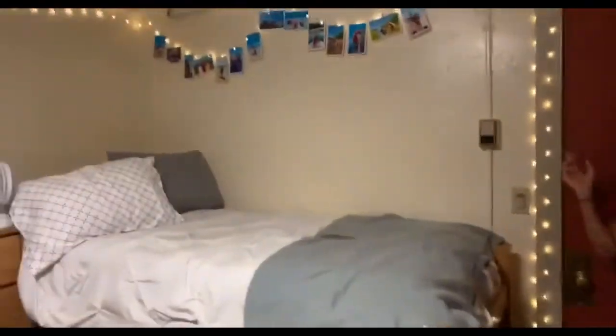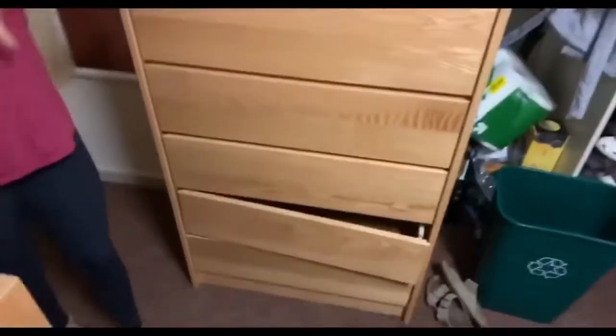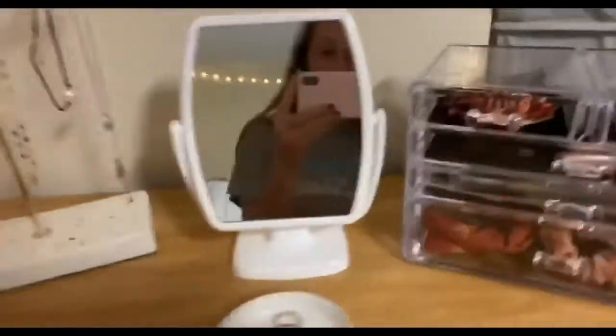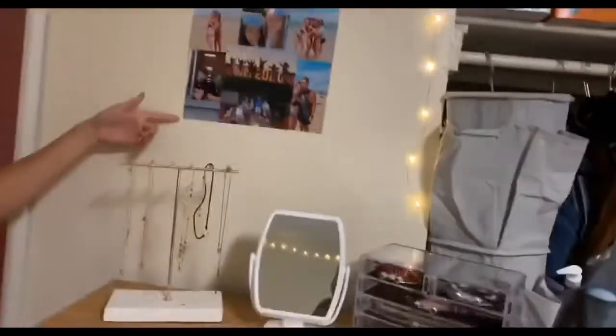All right. So we're gonna start over here at Megan's bed. First, we have the door with the lights, the mirror. Shannon's dresser. This is my dresser. It's broken. They won't fix it, so that sucks. But I got my jewelry, my makeup, my mirror, my rings, my necklace. A little art thing. I was gonna add more, might add more later, but shout out to all my friends and family.